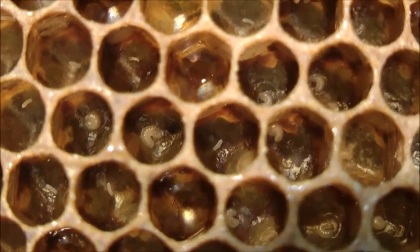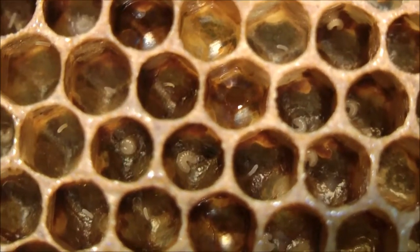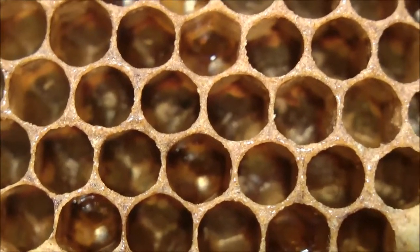Well, it's 2 days old now. And as it slowly grows, oh, there's another one on the end, on the left there. And they get bigger and bigger, the larvae grows.